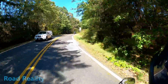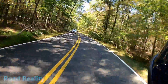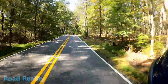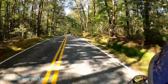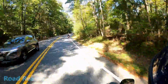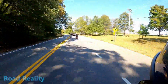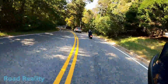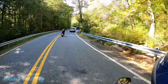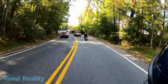There he goes. But the handling, nice and sharp. Turn-in is good. Steering's a little on the heavy side, but it's still not bad. Completely manageable. Squigglies. I cannot imagine how many bugs I have in my teeth right now. Line adjustment is just super easy. Roll off the throttle a little bit, and it uses the brake regeneration or the motor regeneration and just slows you down a little bit.